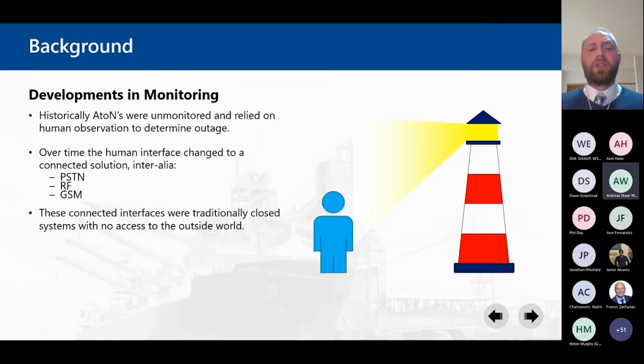So historically, AtoNs were unmonitored and relied on human observation to determine outage. And this was probably the industry norm many years back. And over time and through technology advances, this has changed to a connected solution. So back in the day, probably one of the first technology solutions was the public switch telephone network. And then from there went to RF and GSM. And traditionally, these were all closed networks. So we had all these assets or AtoNs going to a central hub and being monitored by an operator. And this is, however, changing.